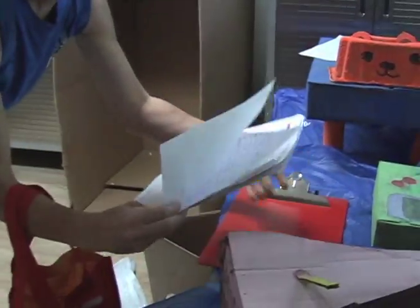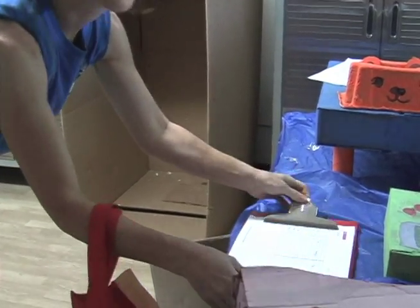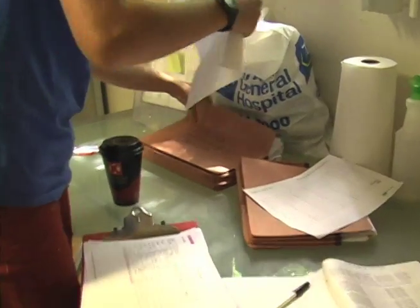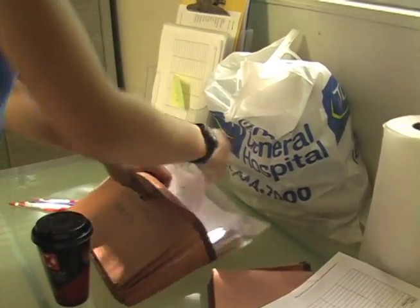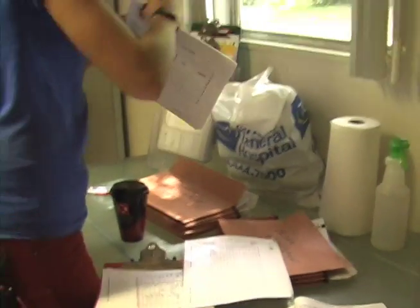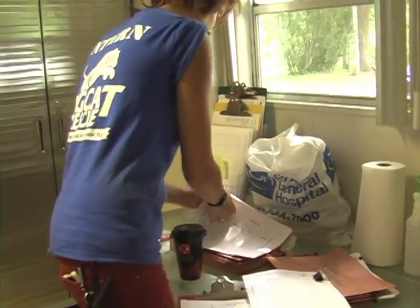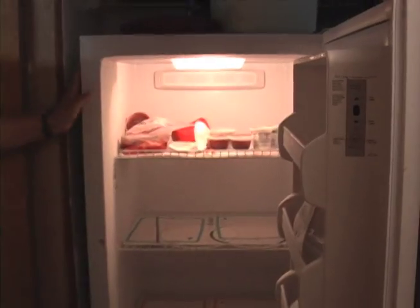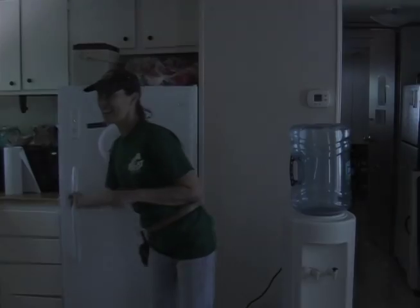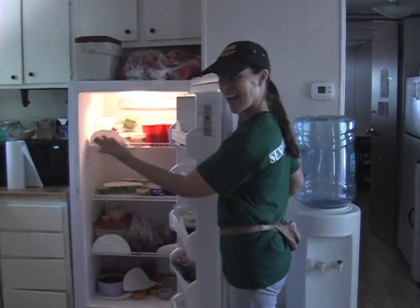Once you are finished with the top page on the clipboard, move that page to the back. If there are no columns left on a page, put it in the brown folder on the glass table in the eCenter, labeled Filled Sheets, and replace it with a blank page. Please do not use all of the pre-made enrichment. If you notice the supply is low, budget your time to make more.